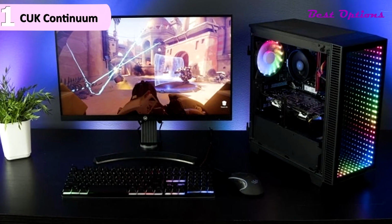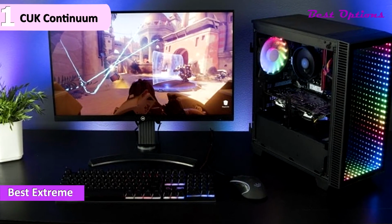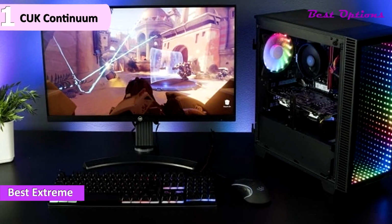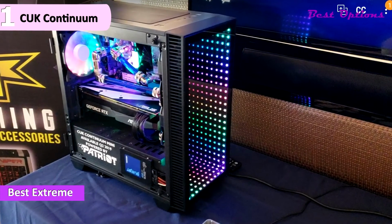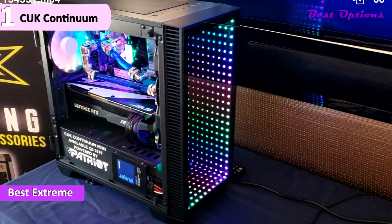And coming in first place, we have the Continuum Micro Gamer PC. This is our option for the best extreme pre-built gaming PC. If you have an extreme budget and you want to get a gaming computer that can handle anything you throw at it, you might want to check out COOC's Continuum Micro Gamer PC desktop.